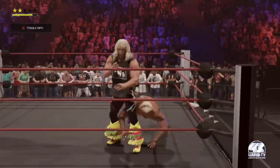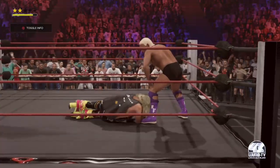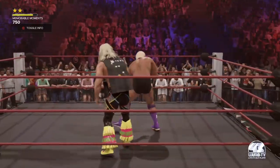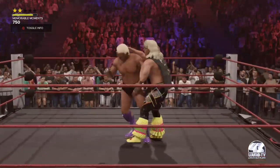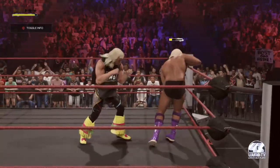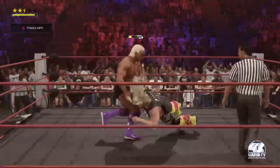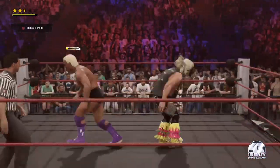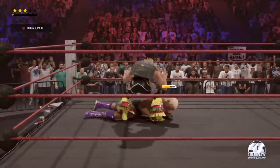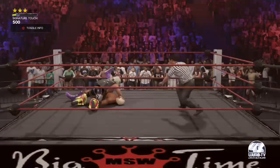Oh man, and now Flair, oh, he has just given it to him. Oh boy, oh, we know what this is. Oh man. And Blaze just shrugged him away, enough to not let him get that figure four on him. Oh, drops the knee right on Flair. Ow. Going for the pin.